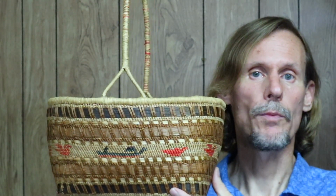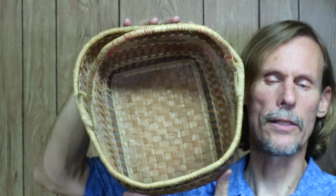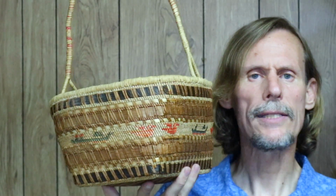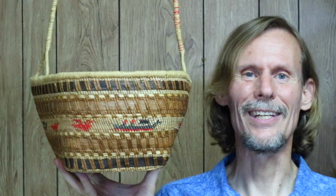These used to sell for as much as $185 to $200 in this size. The Macaw baskets are still probably the most popular of the Northwest baskets. The values have come down some since then, so my sense of this is that it will probably sell in the $100 range. We will see if there's someone out there who loves it as much as I do. I think it's a really neat piece.